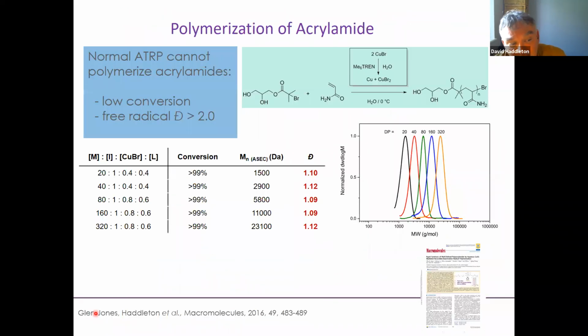And then Glenn Jones came along. Glenn's actually now a postdoc with Eva Harth, and what he showed is you could do that with acrylamide itself. Here we're polymerizing acrylamide, and you can't really do acrylamide by ATRP. You can probably do it by RAFT if you're good at RAFT. Seb Perrier can do it by RAFT, probably CSIRO can do it by RAFT, probably not many other people. You have to be pretty good at RAFT to do this, but ATRP doesn't polymerize acrylamides, especially acrylamide itself.